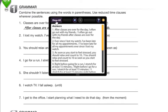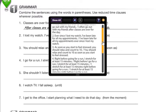Okay, so here we have: after classes are over for the day, I often go out with my friends. I often go out with my friends after the classes are over for the day. So you can combine it in different ways. What I want you to do is to check out the placement of the comma when we start with "ever since" at the beginning, the time clause is divided by a comma.